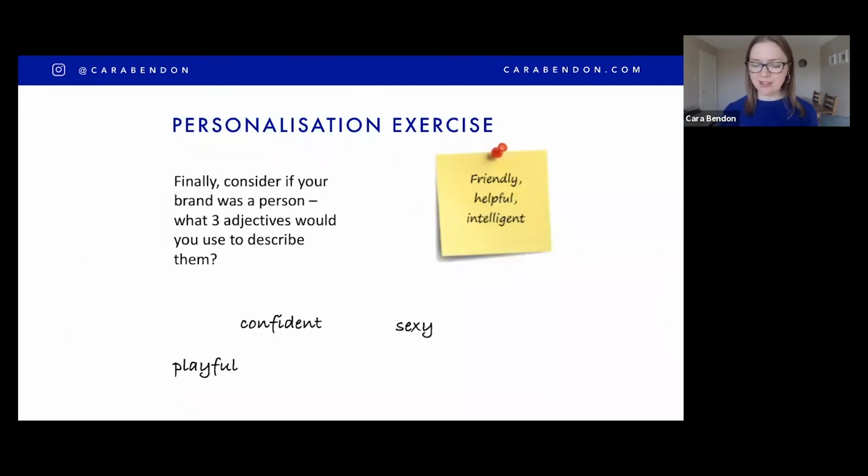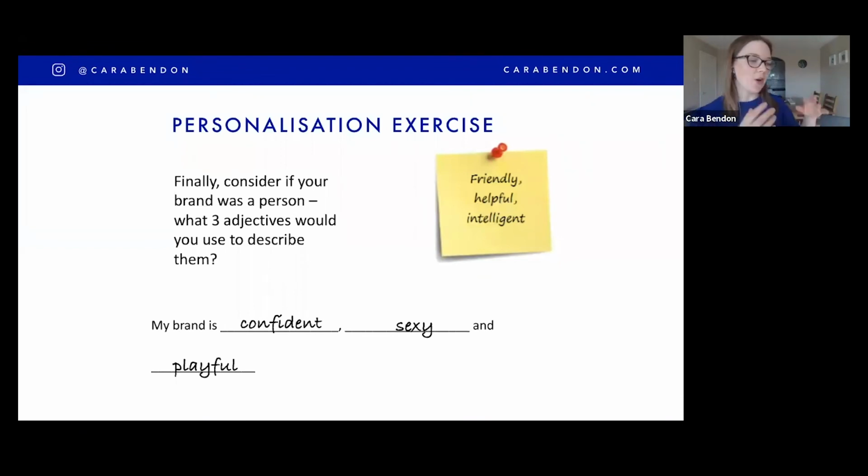Okay, so finally I have this personalization exercise. Sorry, I sort of spoiled what that one would be. Basically, the way I like to think of this is, imagine that your brand is a person. It's especially hard when it's just you. But if you think, okay, this is me, I'm Cara, I run a branding consultancy, but I also have other aspects to me. I have a brother and sister, I love cats, whatever it may be. And then over here is the brand, which for me is helpful, down to earth, informative. And then there's a crossover, where both of them are feminist, whatever it may be. If you try and think in that way, that might help you.